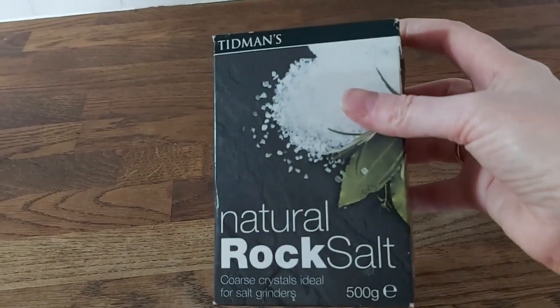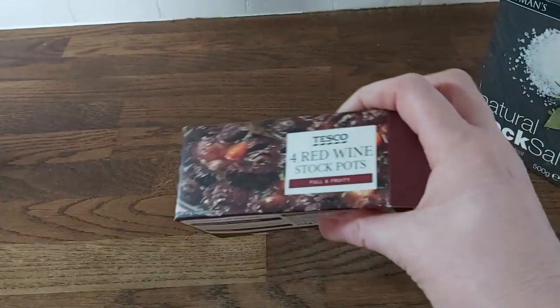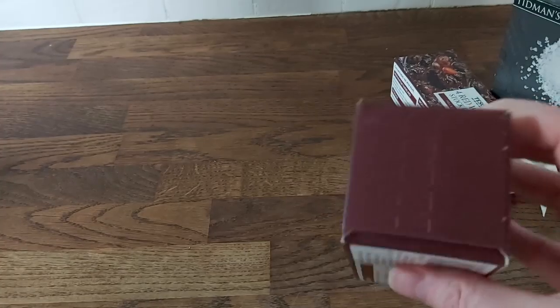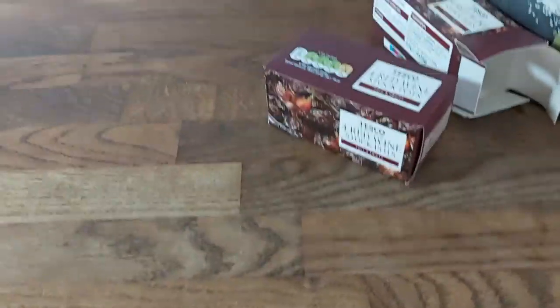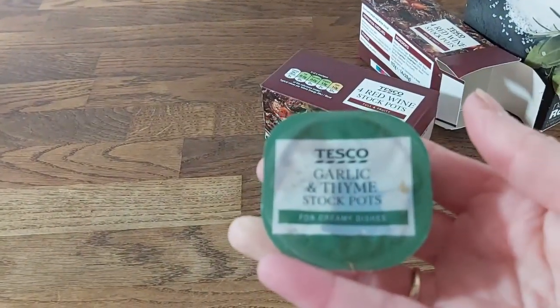So here we've got some natural rock salt, which I use obviously in the grinders, and then some red wine stock cubes, an open pack, and some red wine stock cubes, an unopened pack. I use these quite a lot. They're really, really useful if you don't want to use alcohol in your food, but you want to get that kind of wine flavour. So I keep those in.